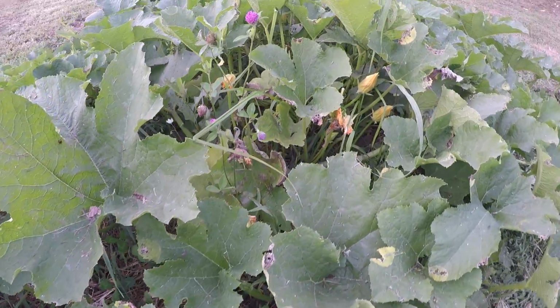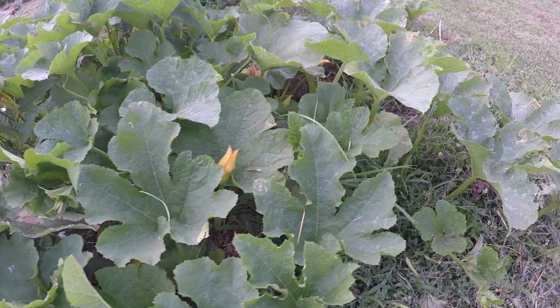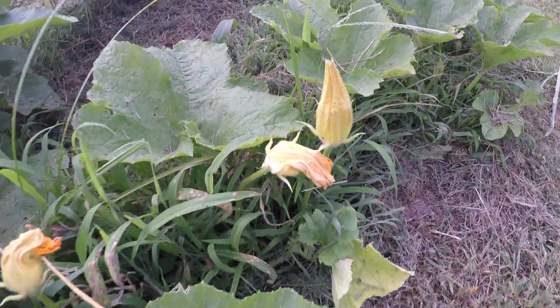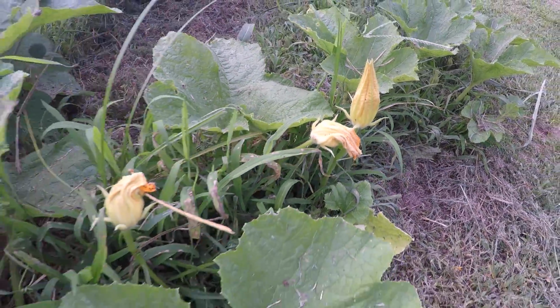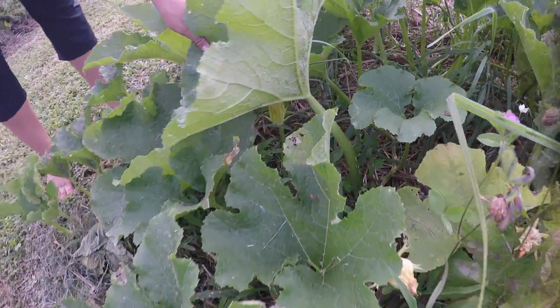More pumpkins. There's three pumpkin plants. They're space hoggers, so only plant them in a spot where you have lots of room so they can spread out and their vines can spread out. The buds are really good right now, and we should be seeing little pumpkins probably in the next week.